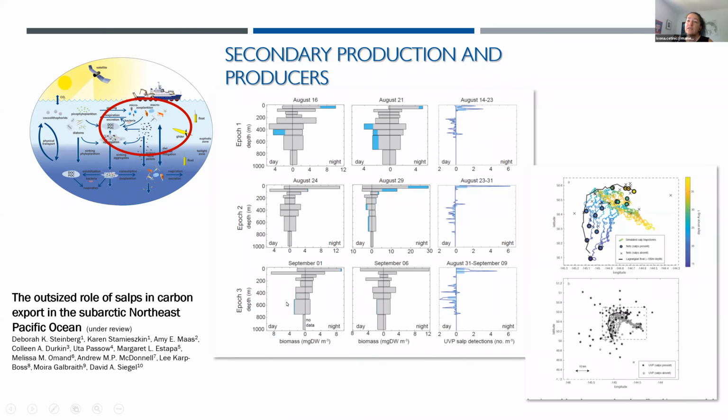What they did here on the left-hand side is they presented the information about paired MOCNESS net tows, where they found different distributions of the salps for three different epochs of the export. And they saw different distributions, of course, during the night and during the day. But since this is only six profiles, they give really good ideas of the heterogeneity of the distribution of these patches of salps.